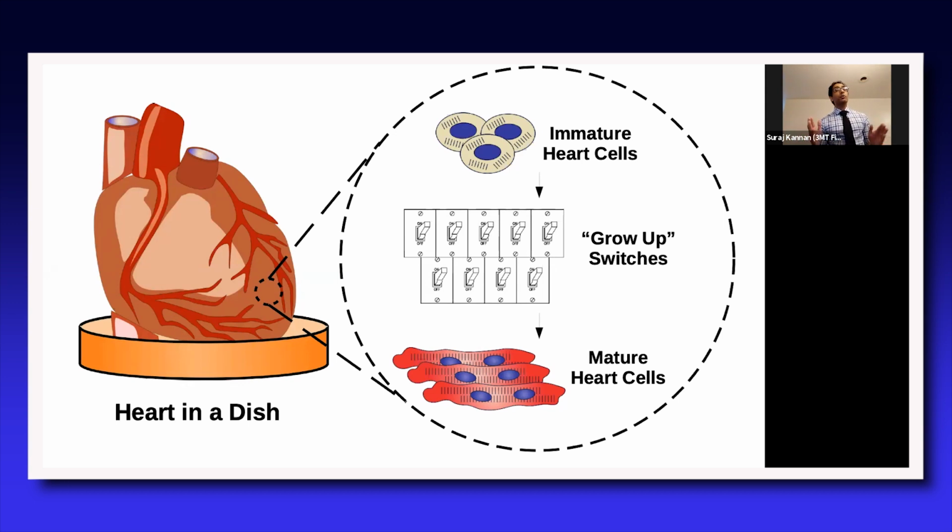I also found that previously tried approaches, like electrical or mechanical stimulation, could turn on 1 or 2 of the switches, but never all of them. We're currently using CRISPR-based genetic approaches to turn on these transcription factor switches in the lab so that we can grow the mature heart muscle our patients urgently need. I hope that my PhD thesis can help us take one step closer from turning that heart in a dish science fiction story to a clinical reality.